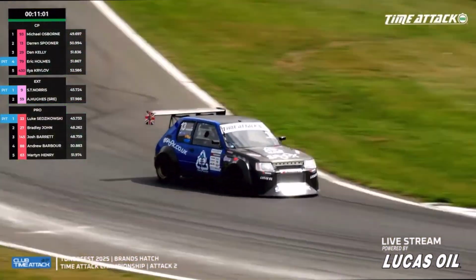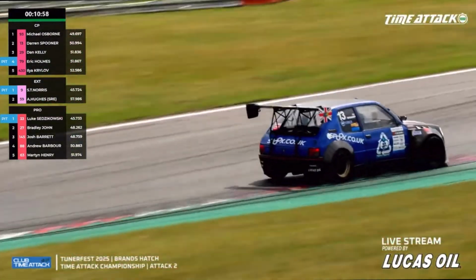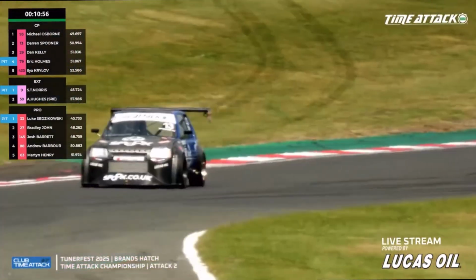So, yes, MYB snapped camshaft. He's gone home, says Jutsu.